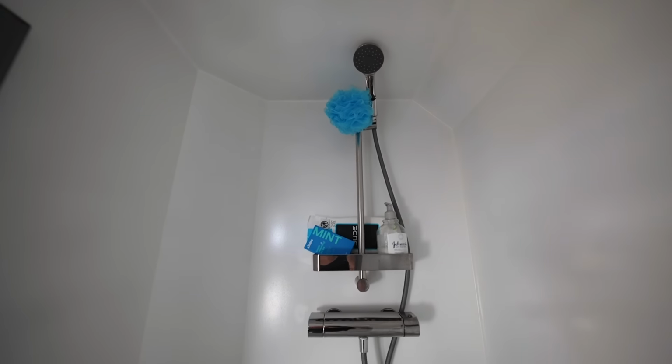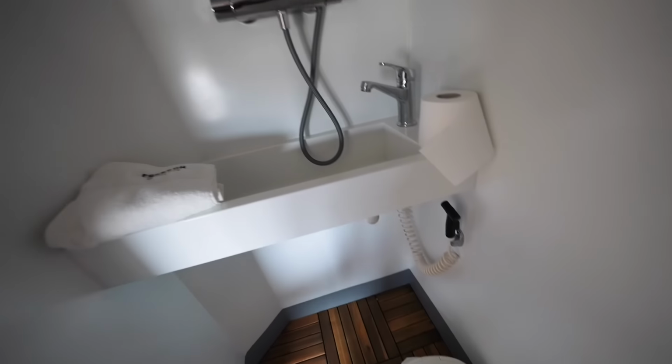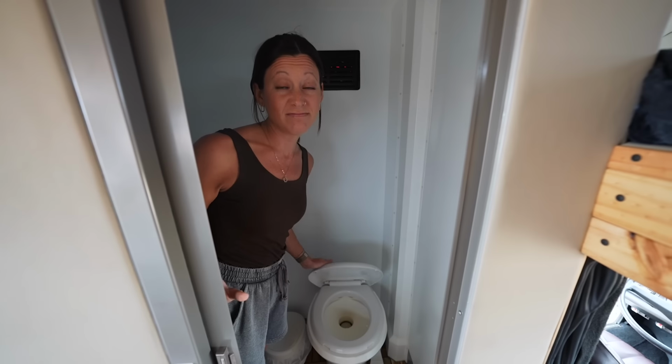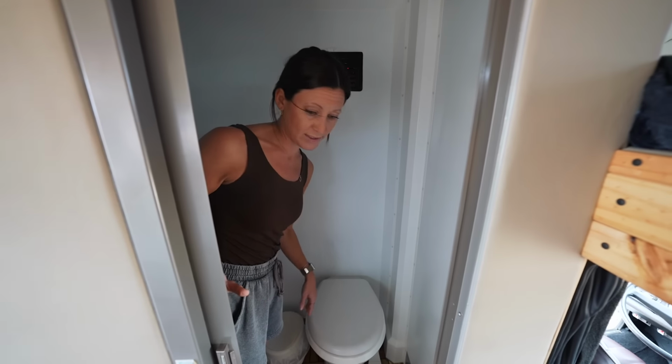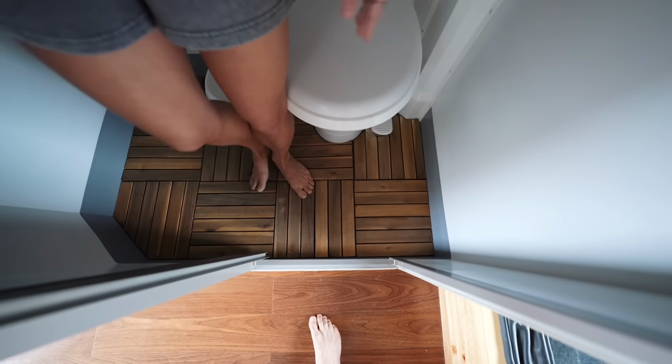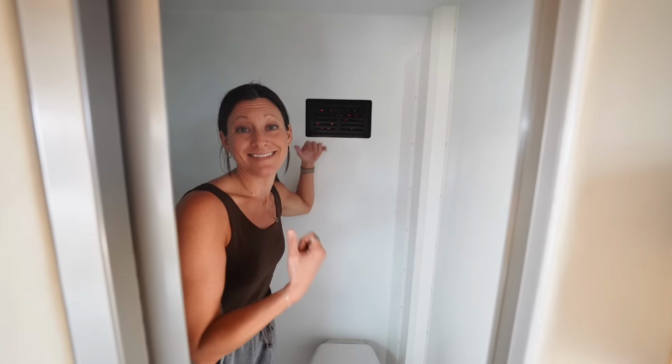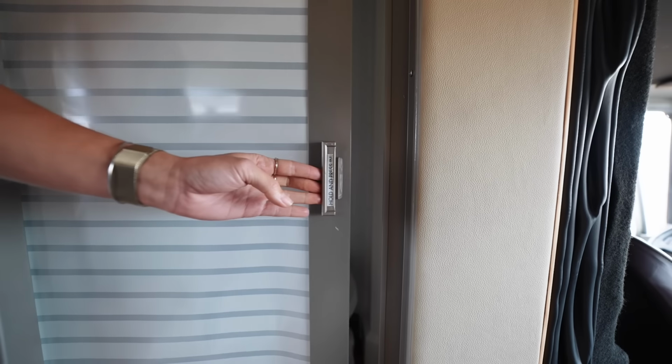There's like a normal shower head, a nice big sink. This toilet is like a marine toilet. You use it like a normal toilet. It's great. Doesn't stink. Most importantly. I also love the floor in here. It just feels nice. It really does. Oh, also, there's a fan that vents, which is always a good thing in bathrooms, in small spaces.